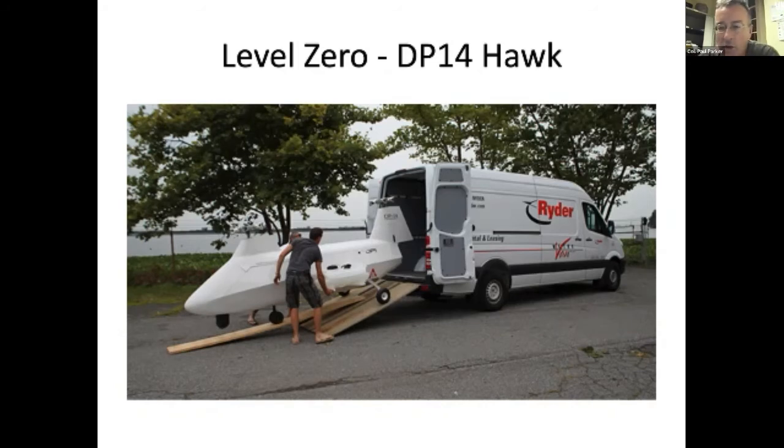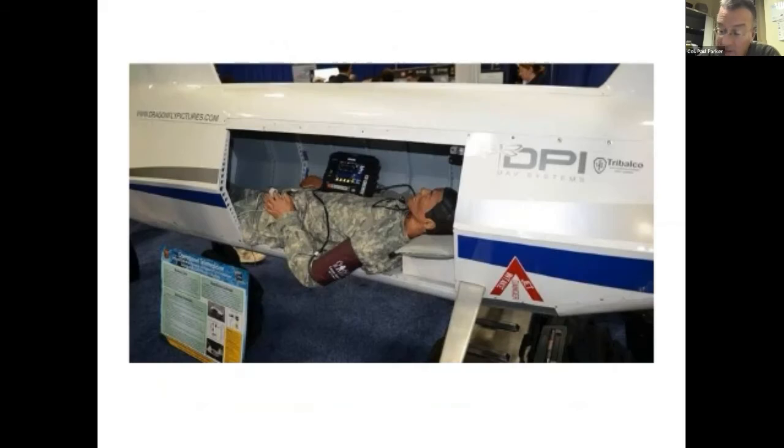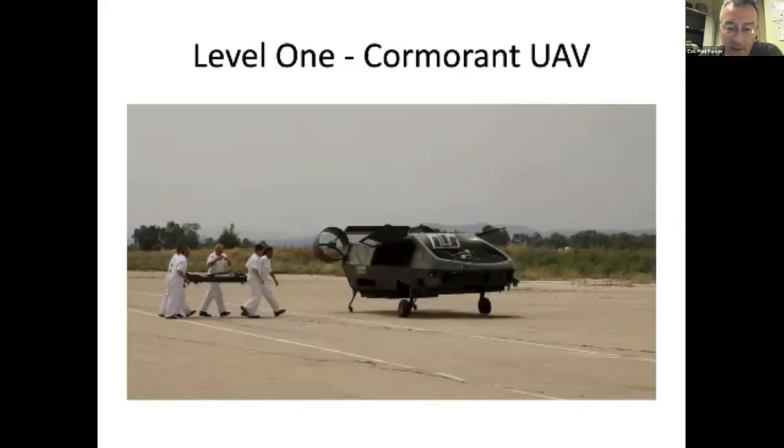This is a DP-14 Hawk, which is like a small double rotor aircraft. And it's got a patient-sized load bay. And of course, you can actually put monitoring into the load bay itself. This is one of the ones that's in development by the US. And it can just sit on a landing pad by itself for days at a time. Unlike pilots, never gets tired or irritable. And it flies by itself. It's not controlled. It's autonomous, has line of sight, GPS, could fly about 2.5 hours. And there's an onboard generator for all your monitoring.